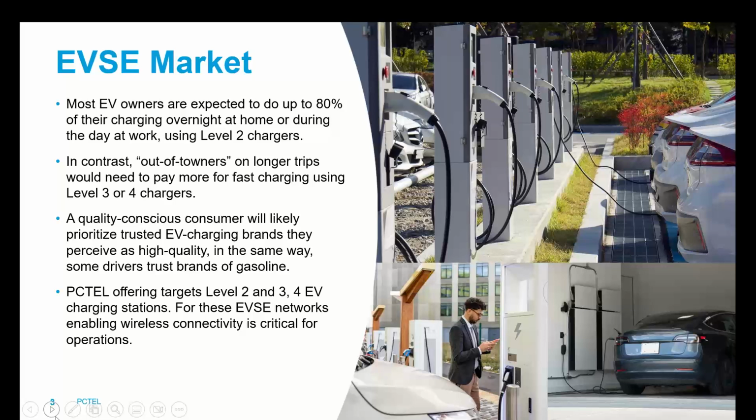So basically, most of the charging will be done at your home. And in those applications, level 1 and 2 chargers are used, which is quite a slow charging pace because you are not able to push that much current into the batteries. But on longer trips, you will need to charge on the road, so to say, where you traditionally stop at gas stations. And these chargers are level 3 and 4, which are able to push more power into the battery, and you can charge much faster.